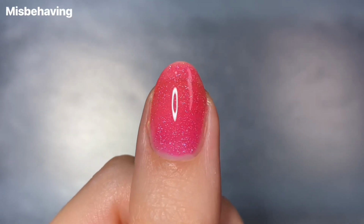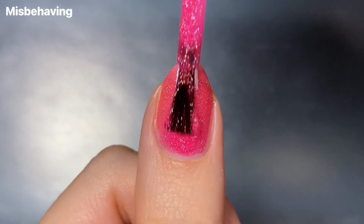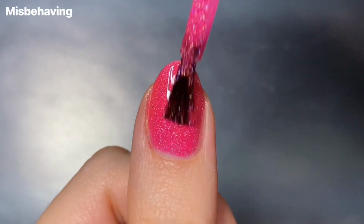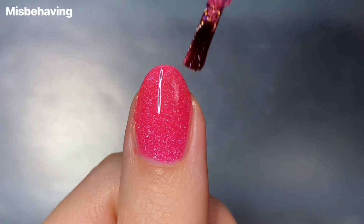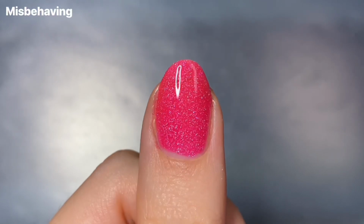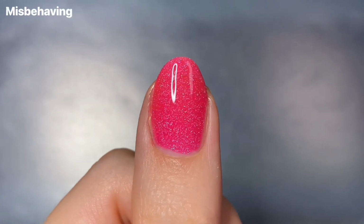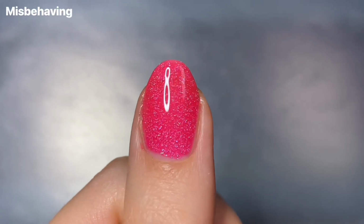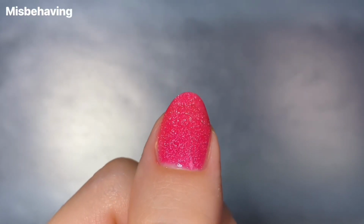This had another lovely formula that was super easy to apply and build up. I think it provided really great coverage on just 2 coats alone, where it wasn't as glassy as other jelly polishes, for example, where you see straight through to your nail line. Like there still is a little hint of it, but I just don't think it's enough to need a 3rd coat personally. But yeah, I just love how bright this one is.